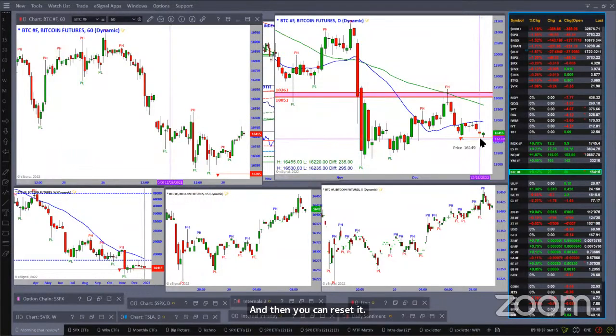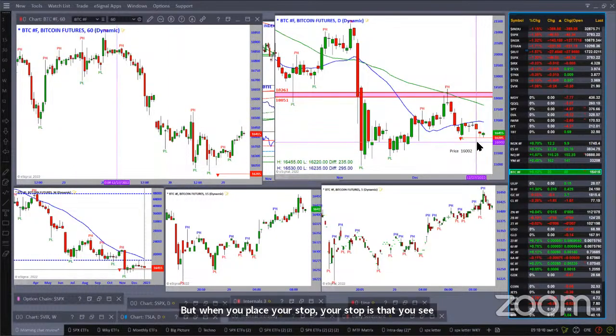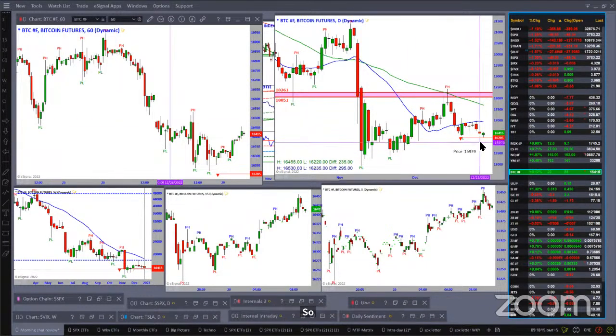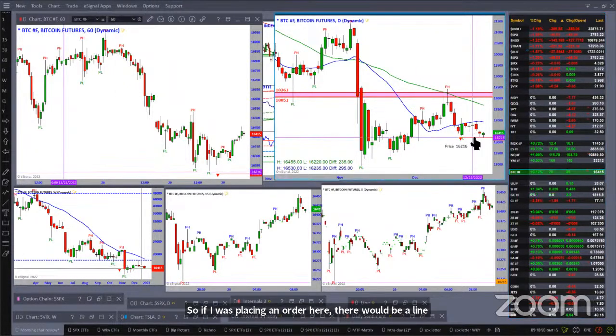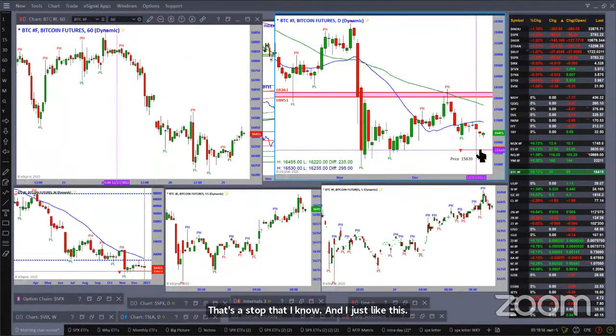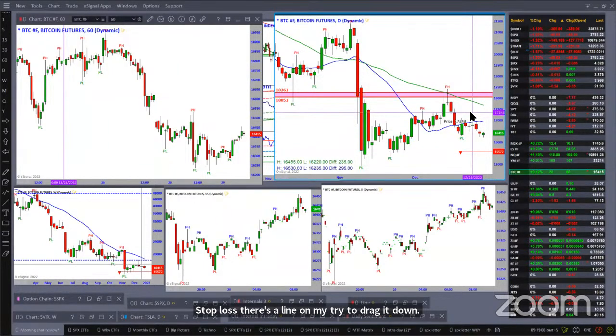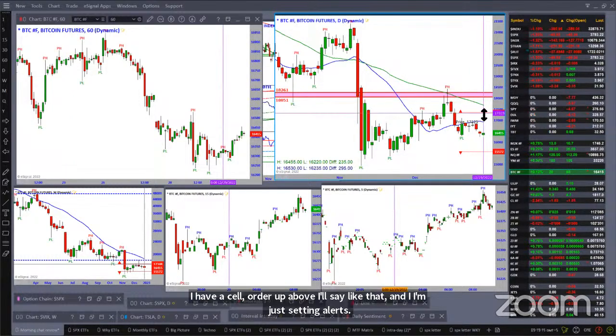You see this line on my chart right here? That's just an alert. It's not a stop. If I was placing an order here, there would be a line on my chart that's a stop, and just like this, I can drag that up and down. If I have a stop loss, there's a line on my chart, I drag it down. If I have a sell order up above, I'm just setting alerts, but you see it puts a line up there and I can drag it around.